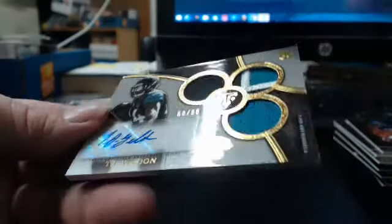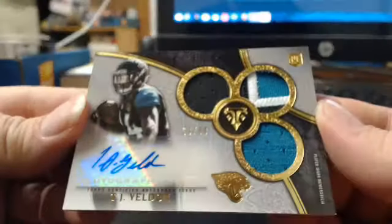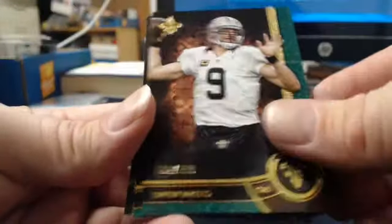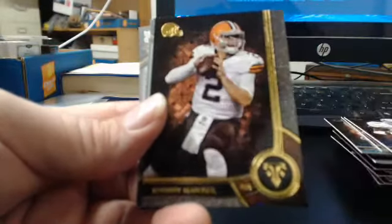And it's a nice patch on that corner. Almost don't look like it should be on a card, sealed numbered out of 99, but 68 out of 99, that's T.J. Yeldon for the Jacksonville Jaguars. Okay, going back to the Saints. If I can get my camera to work. There we go. Drew Brees at 199. Also Mike Singletary, but that one's numbered. C.J. Anderson for the Broncos. Tony Dorsett going to the Cowboys.